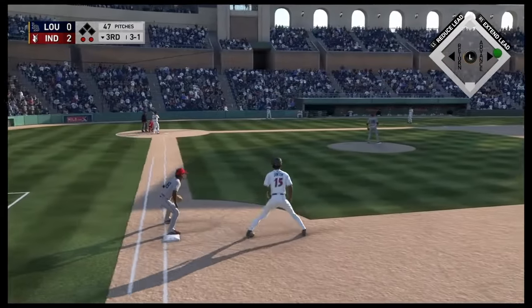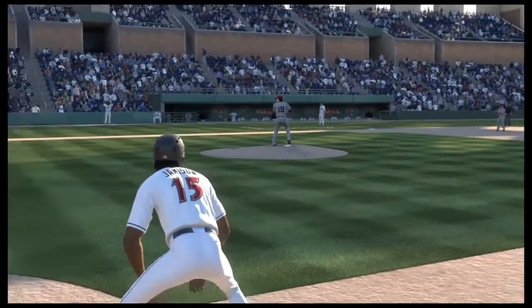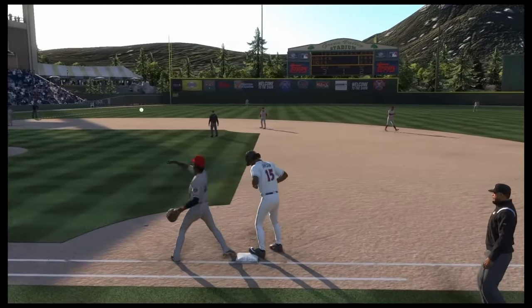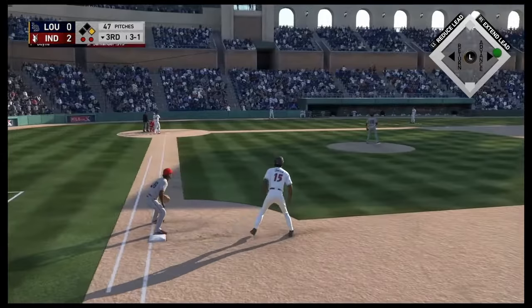At the plate, Anthony Santander. He hit a sac fly earlier. Anthony. Now a throw over, and the runner back. 2 out with the man at first.